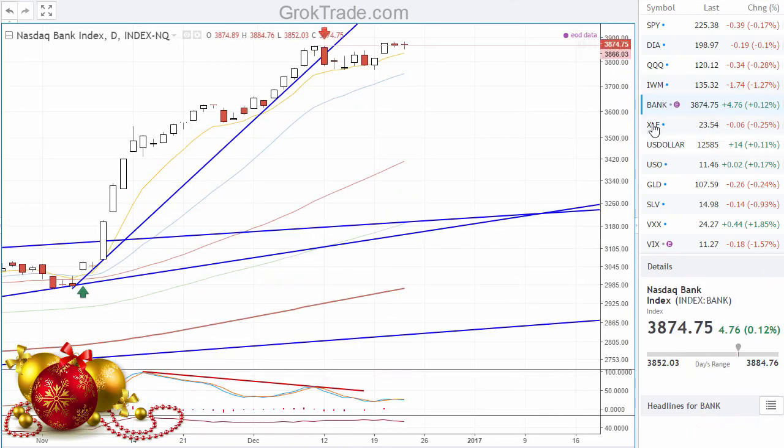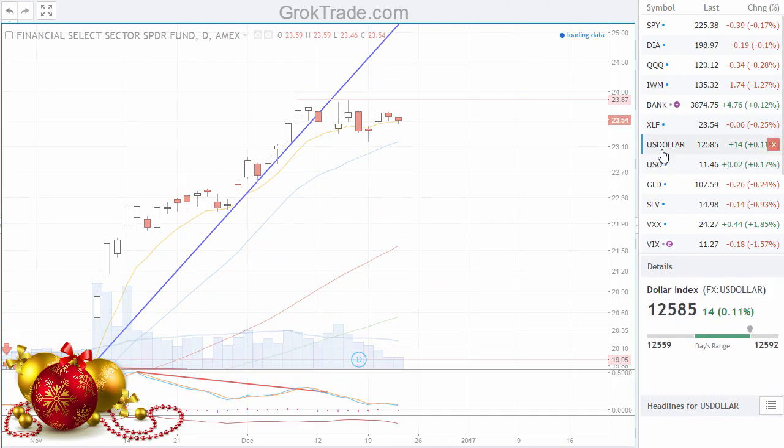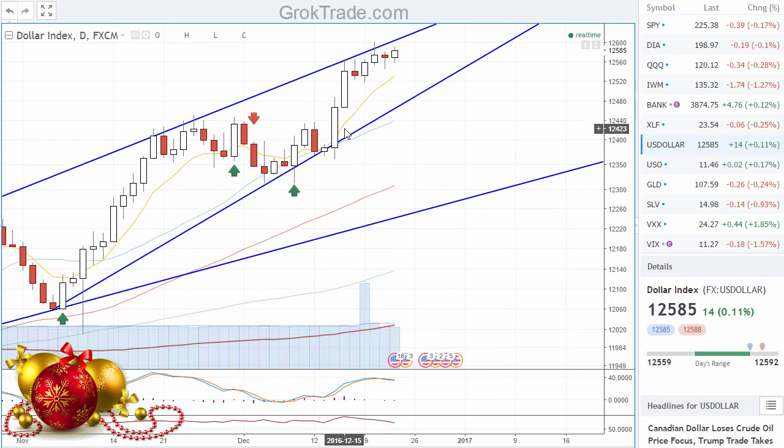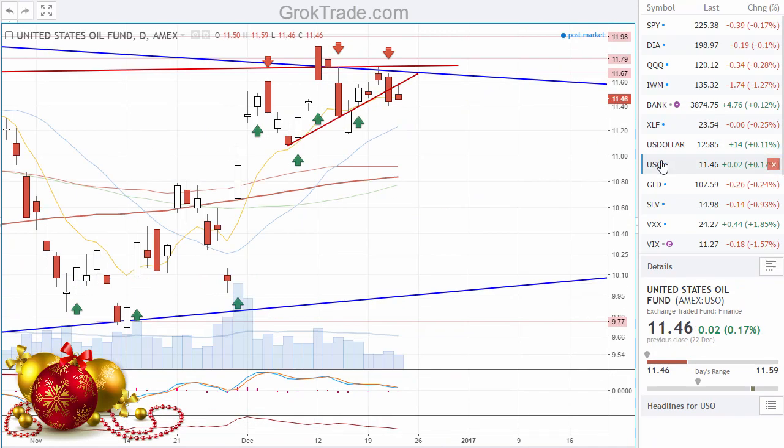Banks, just sideways, nothing. Financials, sideways, building a high base. Look for a high base breakout on banks and financials, guys. This thing is set up to go bullish. The dollar is up, but we're nearing resistance. Guys, the dollar is looking to drop. When the dollar drops, the markets are going to go higher.